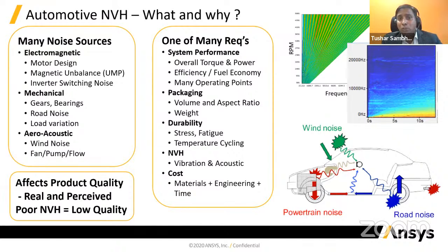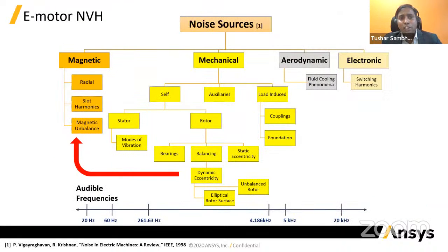Now there are many sources and many areas, but as an electric design engineer, you're purely interested in the electromagnetic sources. When we say electromagnetic sources, it could be coming from the radial interactions of the motor. It could be because of your slot harmonics, or it could be the magnetic imbalance. Now, the source of the magnetic imbalance is typically mechanical in nature, because the mountings of the stator and rotor could be misaligned, which generates imbalance forces, whether in terms of static eccentricity or dynamic eccentricity.